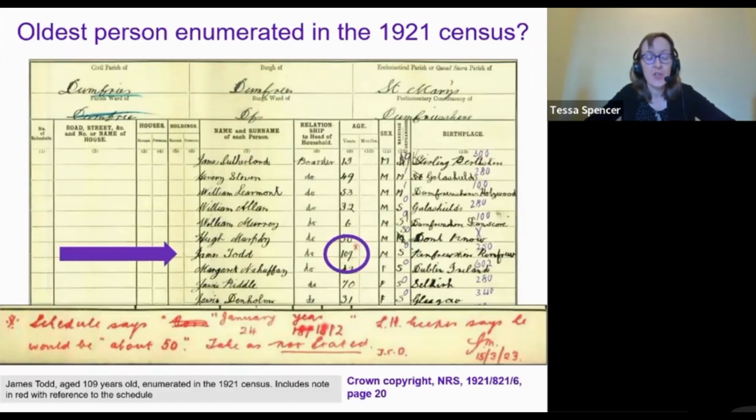Another notable entry is James Todd, enumerated age 109 years old in the 1921 census, living at a lodging house, according to a previous page, in Dumfries. There is a red asterisk by his name and a corresponding note in red at the foot of the page, which makes reference to a schedule, which was destroyed, to try and solve the issue. The note, made in 1923, states the following: "Schedule says January 24th, year 1812. LH, lodging house keeper, says he would be about 50." And it stated this note the 15th of the 3rd, 1923.